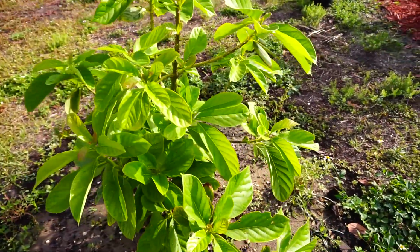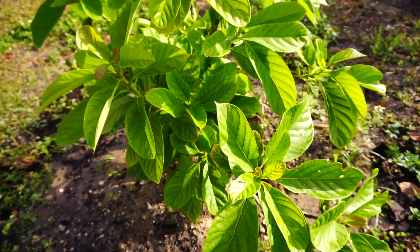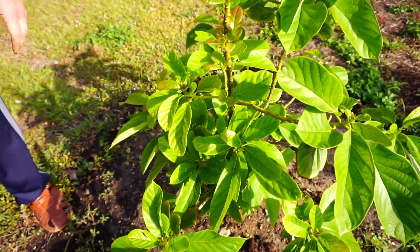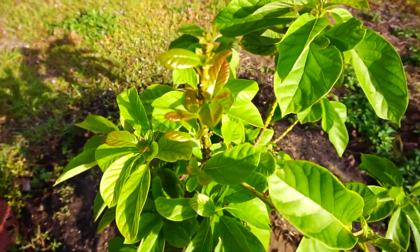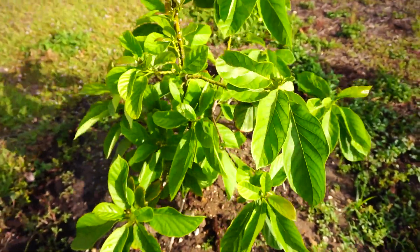Here we have another beautiful avocado tree that's really thriving. This one actually lost all its leaves, and we thought it was going to die, and then it continued to produce leaves after they fell off. It looked like it got sick, and now it made a full recovery. It looks amazing, really good.